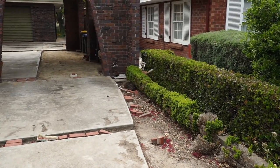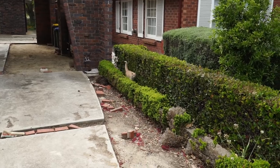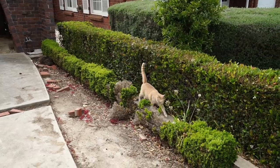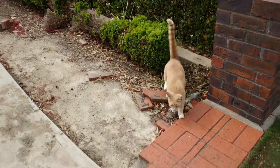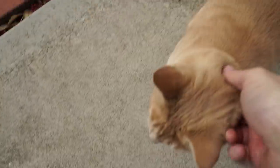Hey, puss, puss, puss, puss. Puss, puss, puss. Hey, puss, puss, puss, puss, puss, puss. Go on. Come on, Blue. Look. Hello, beautiful. Hello. What you doing? Whose home's this one? I know, I picked some flowers, didn't I?